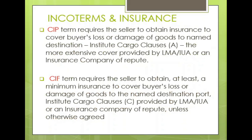INCOTERMs and insurance. In the 2020 rules, the extent or the type of insurance cover is clarified. In the 2010 rules, it was quite contentious. So here there is much more clarification as to what level of insurance cover is to be procured.